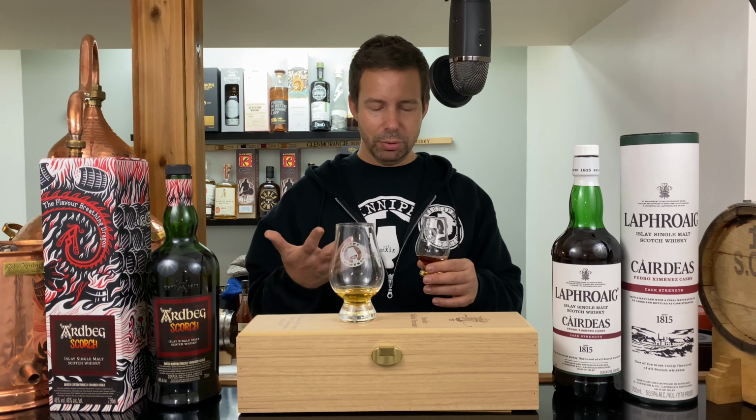All you have to do is adjust the size of your sip. The finish is long and sweet, and tobacco puffs of smoke. Surprisingly, both of these are not decidedly smoky. They're not decidedly peaty.